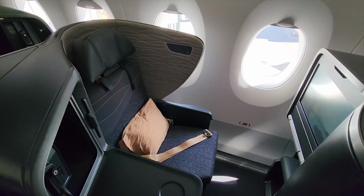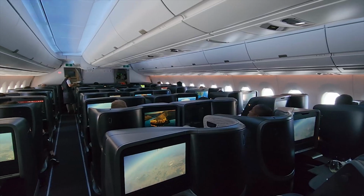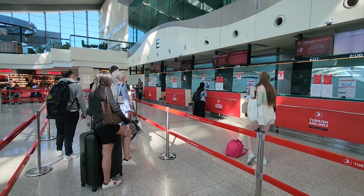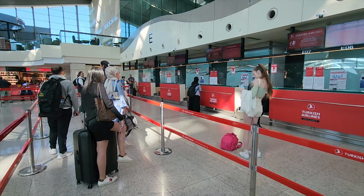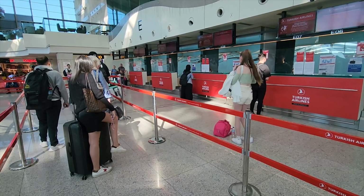Now today I'm going to be flying from Ankara airport to Istanbul airport. Today I'll be flying business class on the Airbus A350-900. So from what I know, they don't have a separate business class line from Ankara to Istanbul. So you have to go with the economy passengers, which is kind of annoying.